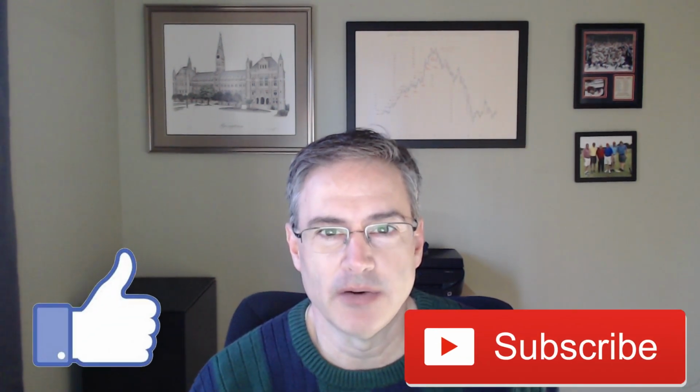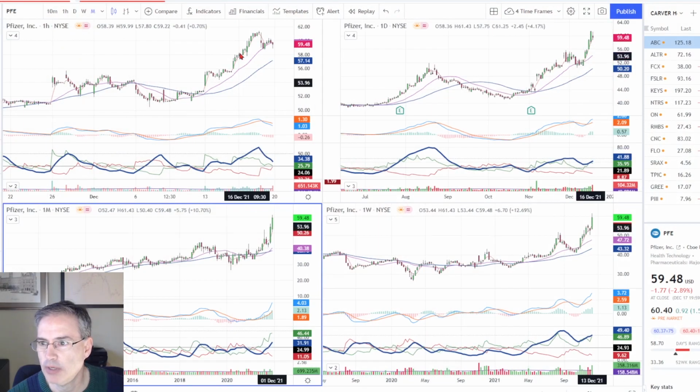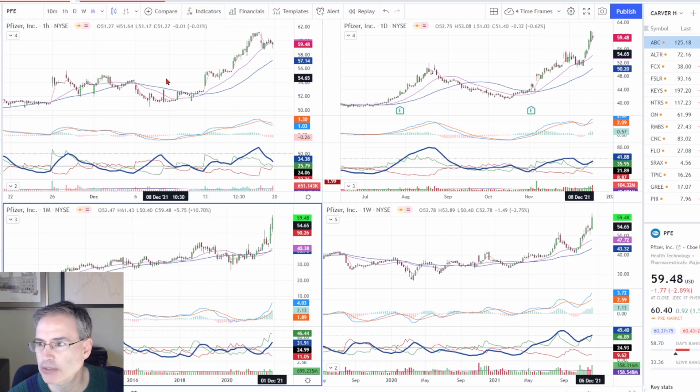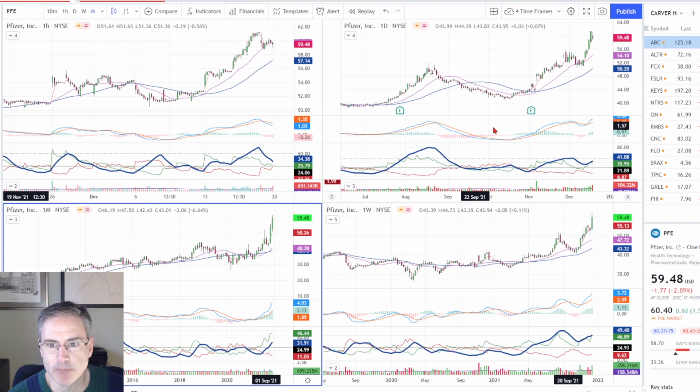What I want to do is show not only the setup and the trigger, but also how the options would have traded around this play, how I would go about entering, the length of time I'd want to give the option, and where I would be looking to take profits. So let's get into this example. Again, it's Pfizer. Even though the trade is a swing trade where I'm using a daily chart and an hourly chart combined, I really like to see what's going on in the bigger picture.